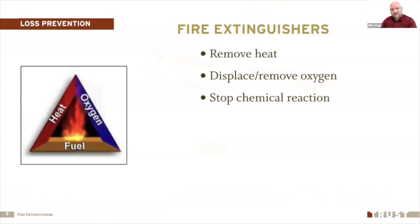The purpose of a fire extinguisher is these three things: to remove heat, to displace or remove oxygen, and to stop the chemical reaction happening between the oxygen and the fuel, or the heat and the fuel. You guys have probably seen this fire triangle before. The three sides of a fire triangle are always heat, oxygen, and fuel. What a fire extinguisher does is knock out one of these sides of the fire triangle, and when you do that, the fire goes out, and that's a good thing. That's what we want to have happen.